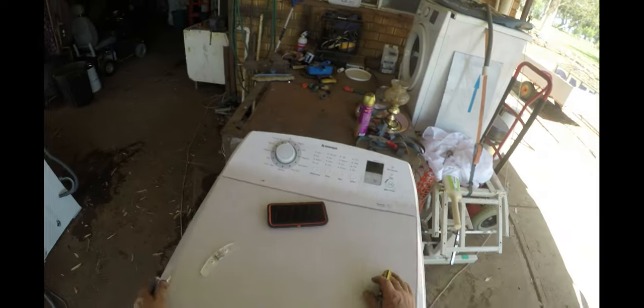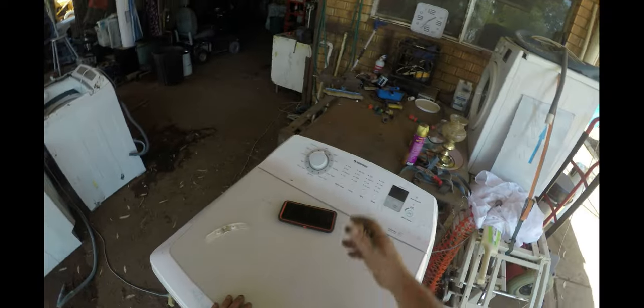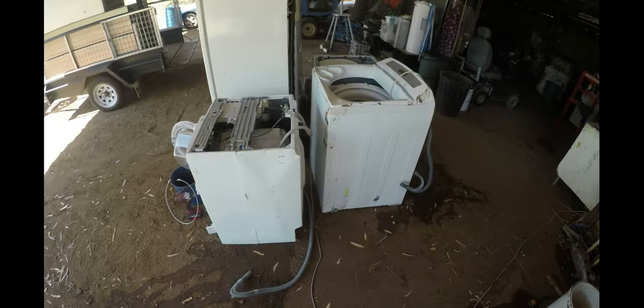Verdict on this one from last night: it's got a motor problem. Come up with E50. Motor don't go. Won't spin out, won't do nothing. Fills water, but that's about all. So that one's going to be scrapped out.